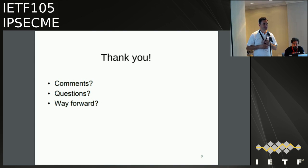But otherwise, I think that the draft is more or less stable, and there are at least, I think now, 3 implementations. It's my implementation, Tobias, and the guys from one of the major vendors that is currently implementing it. So that's all. Any comments, questions?